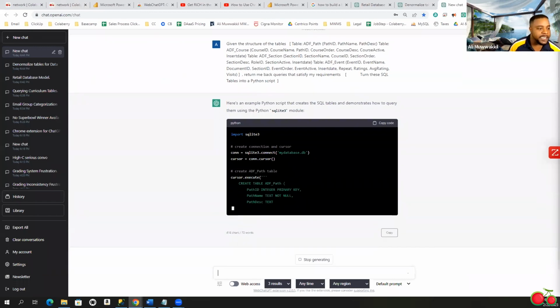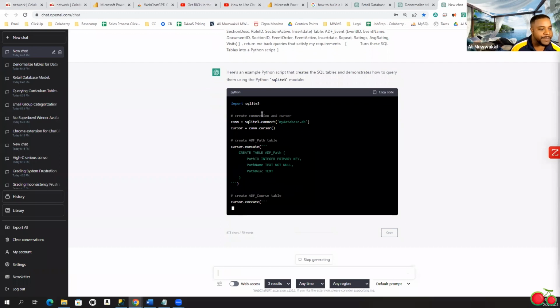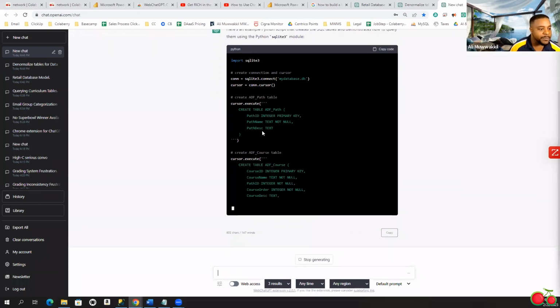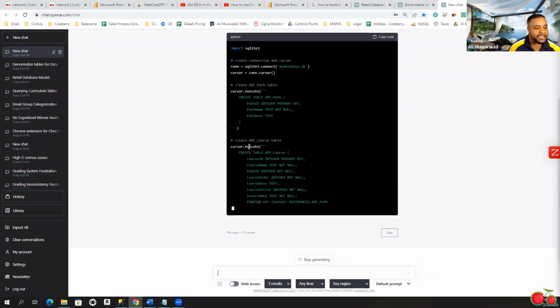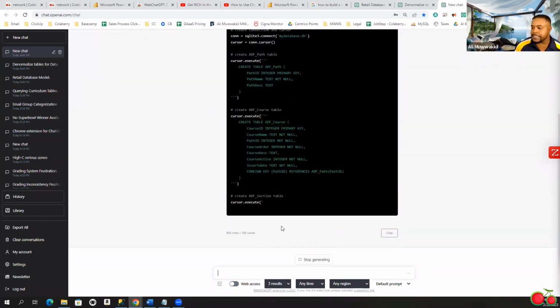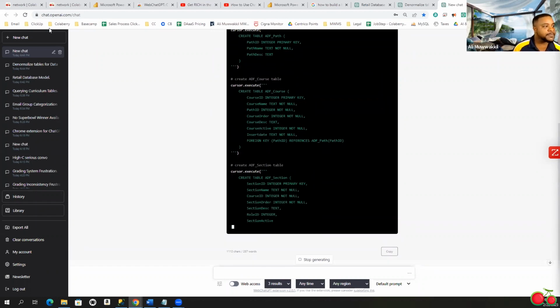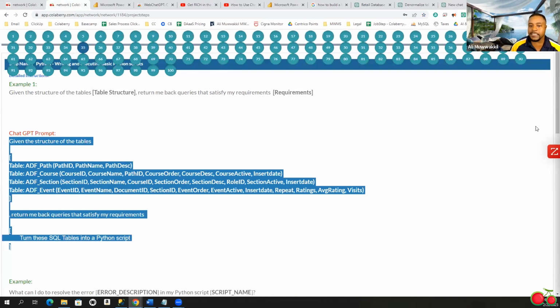Okay, so now here you see, bam, got my connection information. I just got to pass in my database. I got to fill in the little pieces, but this is the code to create this same structure in Python. Bam. All right, let's keep it moving. Now we're going to move over into the professional services.